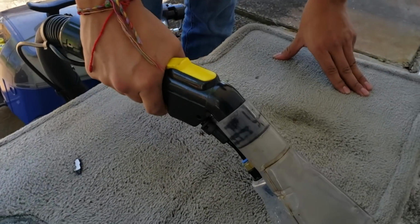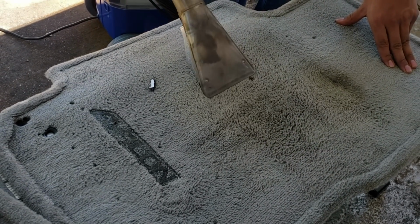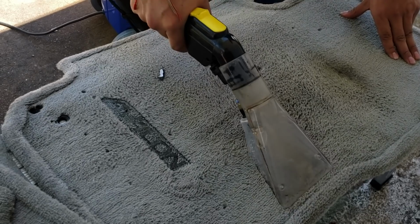Now unfortunately, I was only able to get one carpet because this was the worst by far, but also, like I said, we just had to keep on moving.